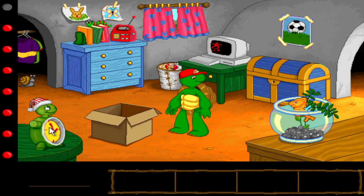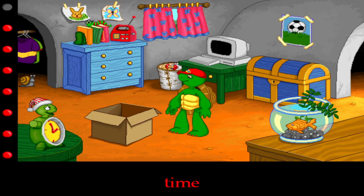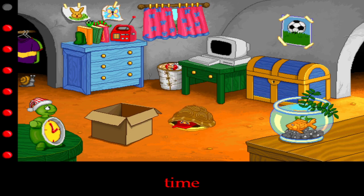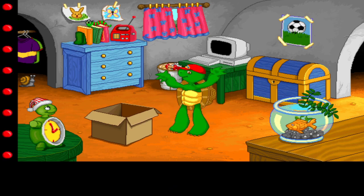Mr. Clock tells us when it's time to wake up. Build the word time. Time. Good stuff. Why, it's that time again, old chap! What? Time to take a nap? Ugh. Wrong! I mean it's time to play! Not time to sleep the day away! Yeah, we built all 8 words!